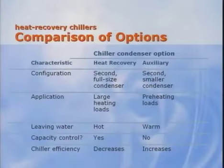The following slide shows a brief summary of the two condenser options that were just discussed. Again, the heat recovery condenser is the same physical size as the standard cooling condenser. It is intended for large heating loads at higher temperatures. The heat capacity is controlled by regulating the cooling condenser temperature. Chiller efficiency is also decreased.